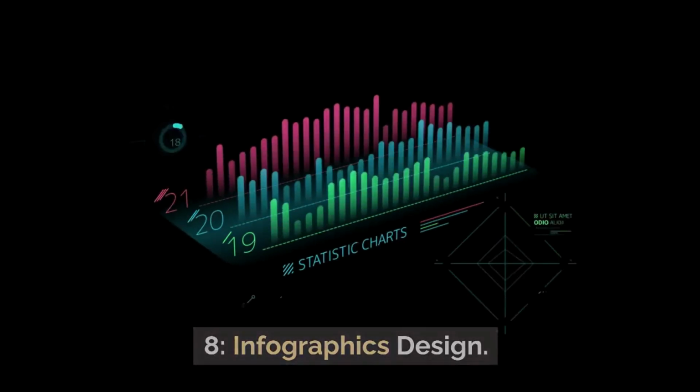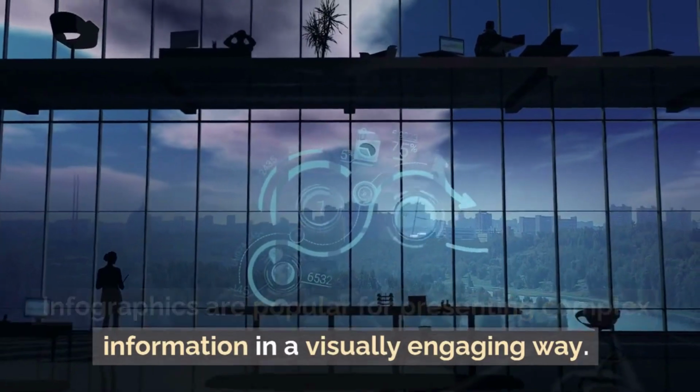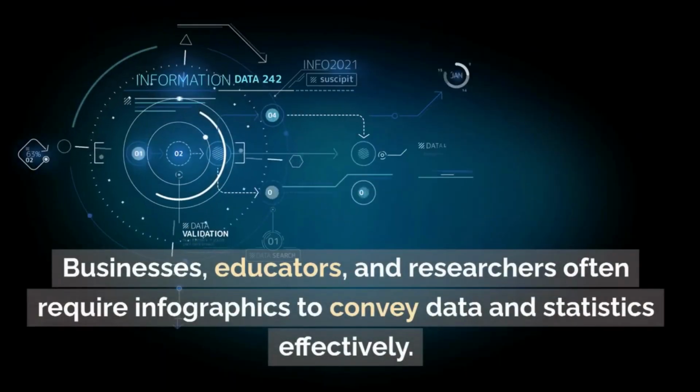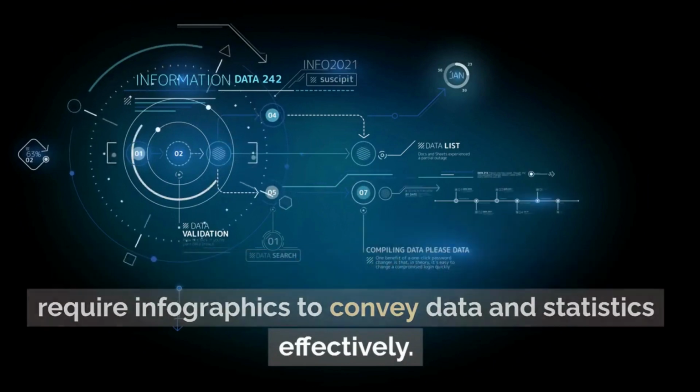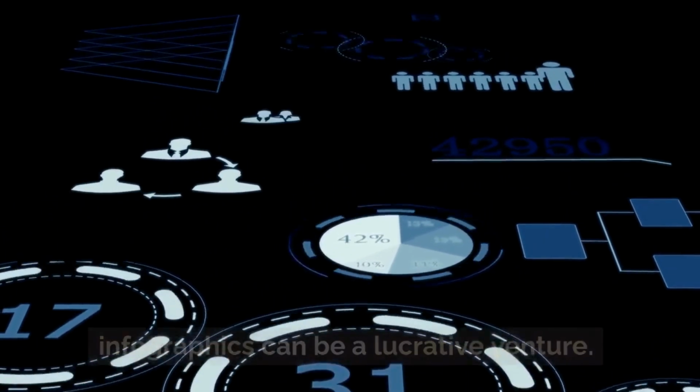8. Infographics design. Infographics are popular for presenting complex information in a visually engaging way. Businesses, educators, and researchers often require infographics to convey data and statistics effectively. Designing informative and visually appealing infographics can be a lucrative venture.